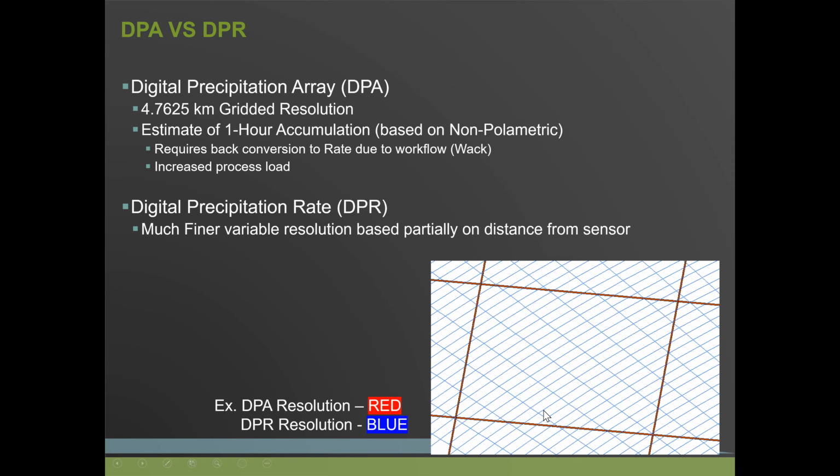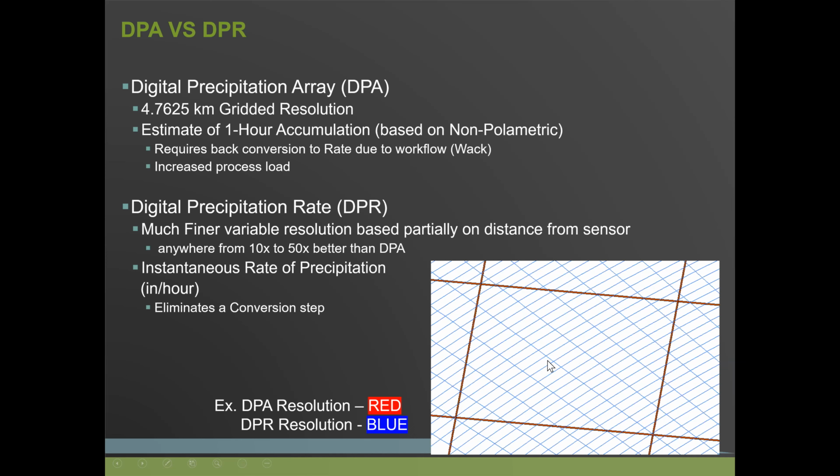One of the advantages of this is if you have, say, one erroneous data point or one outlier, there's enough data points around it that it is not going to impact the results significantly. Whereas with the digital precipitation array, if one of them is off, you could have significantly different results for a watershed, especially smaller watersheds. So it's anywhere from 10 times to 50 times better than the digital precipitation array. And it's, again, the instantaneous rate of precipitation in inches per hour, which is a much more friendly thing to work with when you want the full accumulation, eliminating that conversion step.